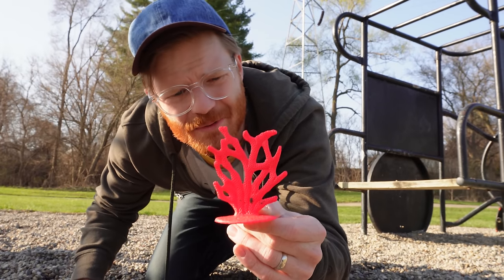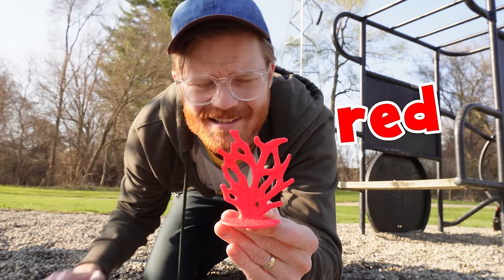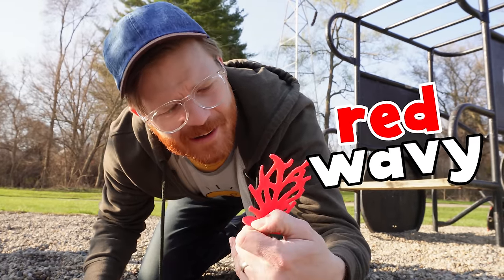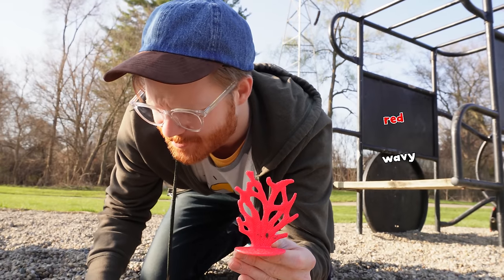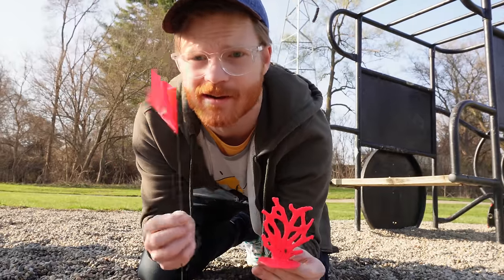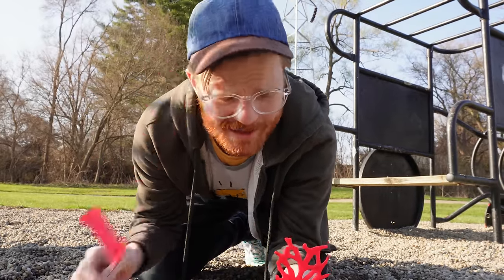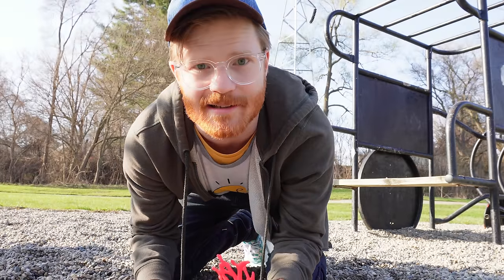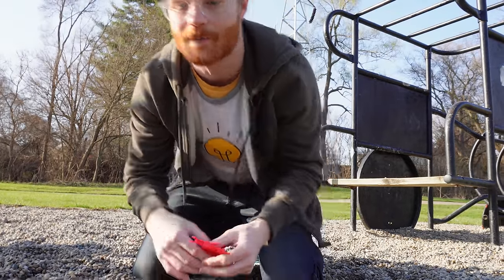Let's see, it's red. It's kind of wavy. Huh, I don't know. But one thing I do know, maybe while we're playing today at the park, we should look for more of these red flags and see if we can figure out what this thing is. I got some ideas. All right, come on, let's go.